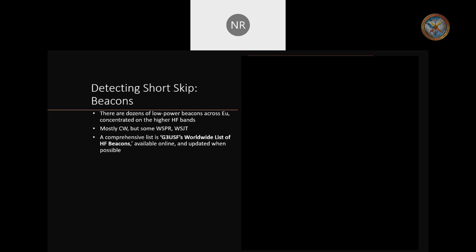One good source which I recommend people use, certainly if they want to program their scanners or whatever with the frequencies, is G3USF's worldwide list of beacons. Just type that into Google and it'll come up, and that's regularly updated. Even if you don't know CW, it's very slow anyway. But if what you're hearing corresponds to the frequency you're listening to, if it's beacon IZ5WDD or whatever, chances are you've got the right one.